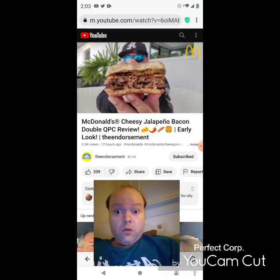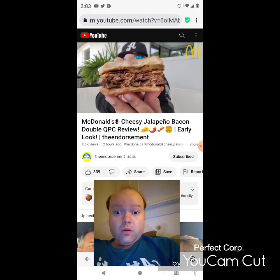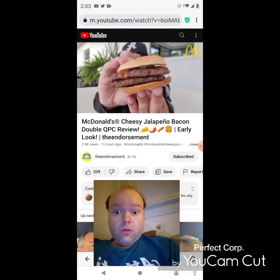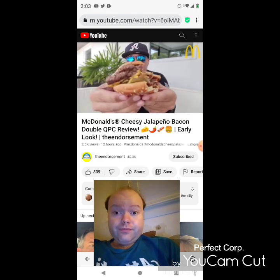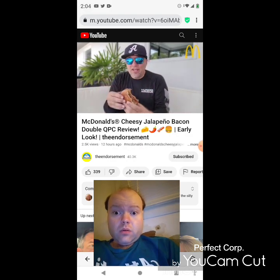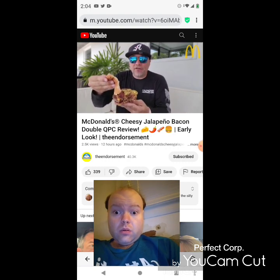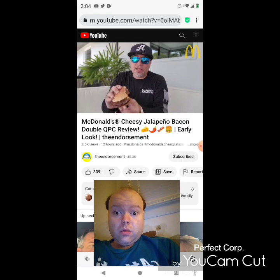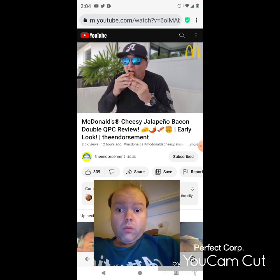Let me give you one more look at the cross section right there of this double cheesy jalapeno bacon quarter pounder. Final bite. Go right into this section right there. Getting that jalapeno right there, probably another one. They didn't skimp on that. I think there's still five jalapenos on there, and I probably ate four. There's probably about 10 jalapenos on this bad boy. Final bite.